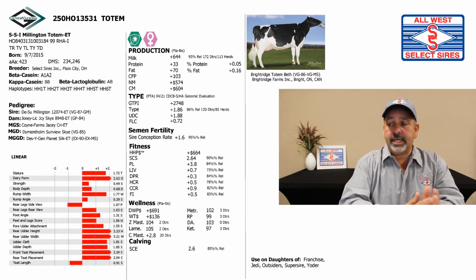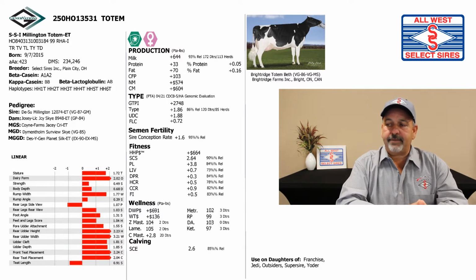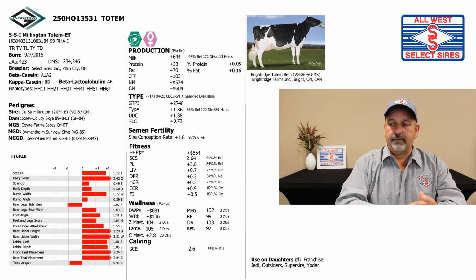Next is a bull that actually has daughters and is one of our proven bulls, but a bull that keeps on looking good with more and more information. That's 250H 13531 Totem. He's a Millington son. Again, another bull on the top of the TPI list, in the top 50 bulls. Plus 644 milk, over 103 pounds combined fat and protein, plus on his components. He's plus 0.86 on type, 1.88 on udders, about three-quarters of a point on feet and legs.